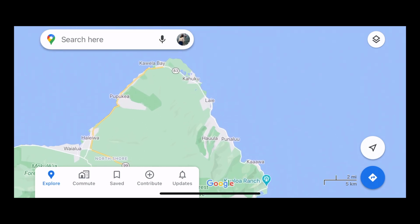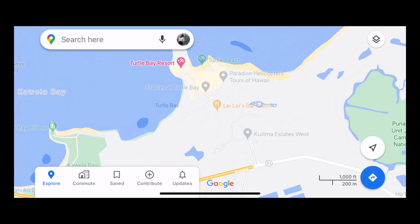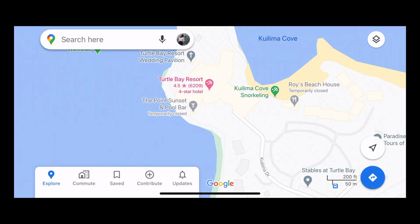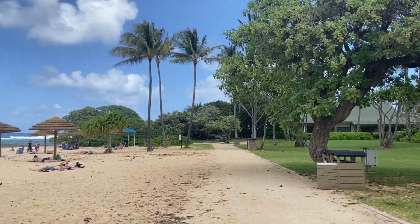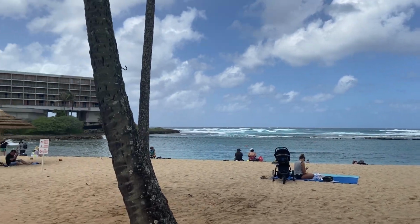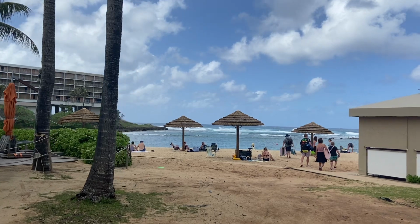Turtle Bay Resort originally opened in 1972 under a different name and owner, but today is a sprawling resort including a hotel, beach cottages, villas, and a golf course. The resort offers easy access to the beach for its guests, but even though it's a private resort, the public is also able to access the beaches adjacent to the resort. This is because in Hawaii, all beaches are state property and thus open to the public.